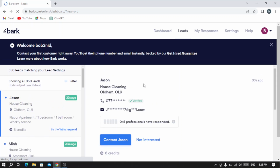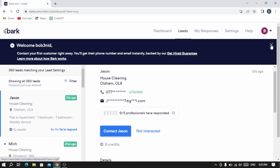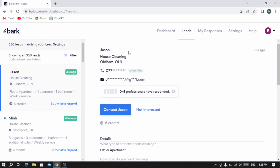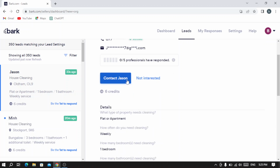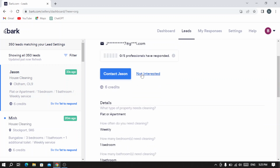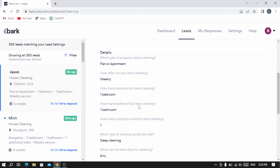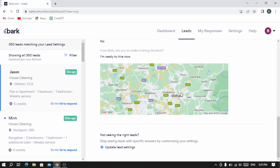So after typing your information, guys, this is the page that shows up. As you can see, just wait for it to load, and here you have some jobs posted. So as you can see, you have here some house cleaning, you have the address, the number, the Gmail, and here you can just hit contact Jason to contact the employer, and you can hit not interested if you're not interested in the job. And here, as you see, you can be the first one to respond to this job.